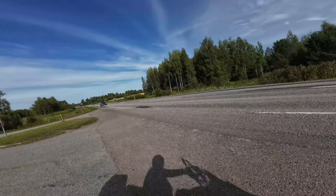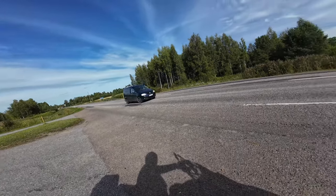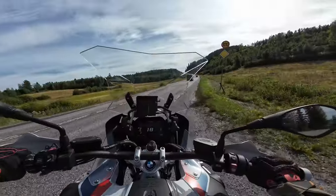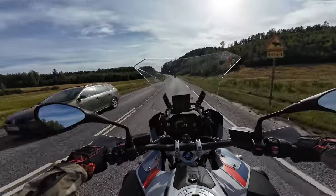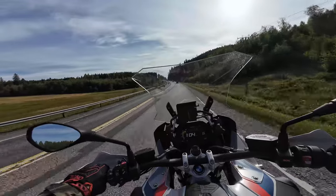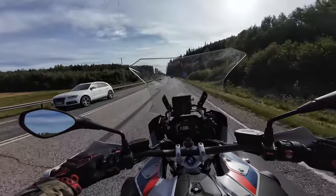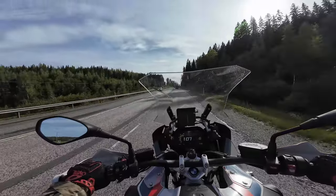Wow, I have to say, BMW really knows what it's doing. If you're buying a bike just for touring and light gravel stuff, and you want to ride with a pillion, I'm gonna say this bike is pretty close to perfect.